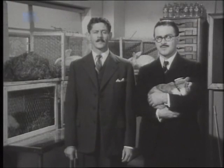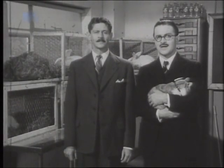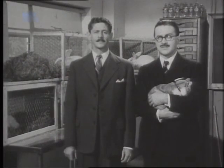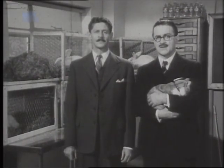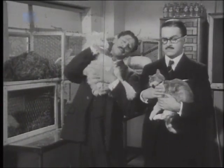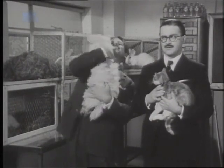Good evening, Mr. Chumley Warner. Good evening, Grayson. Who's that queer little chap you're holding? This queer little chap I'm holding is called a cat. Yes. Now, tell me, Mr. Chumley Warner, who's that queer little chap you're holding? This queer little chap I'm holding is called a dog. Isn't that a man's best friend? Yes.